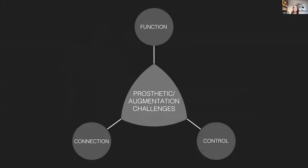So in conclusion, I hope I've shown you today that we can't explore function independently of control, just as we can't explore control and function independently of connection. And I found that to be true and valid both when I consider design aspects, but also when we consider the neurocognitive elements that ultimately can determine the success of the design.